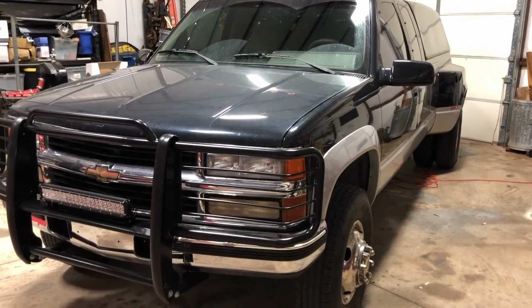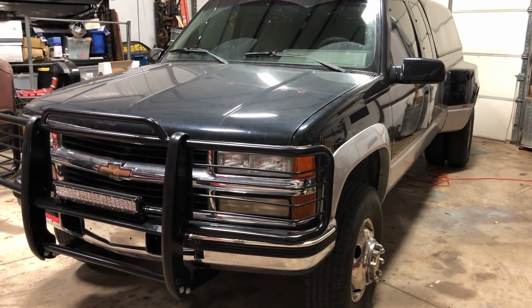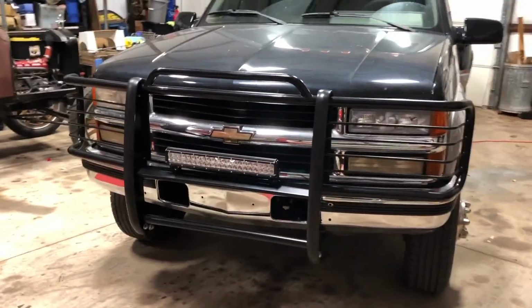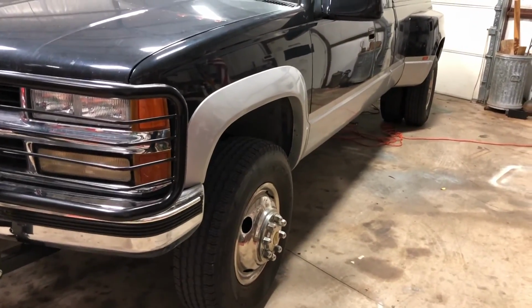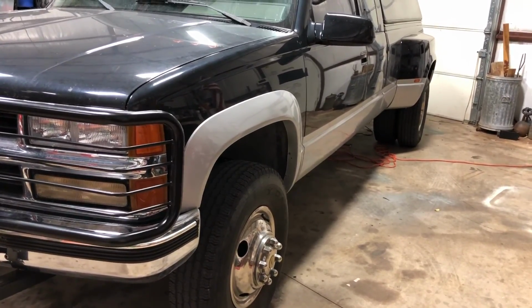All right, guys, next day, and got a lot of progress done today. A few things here and there. Got the brush guard on. Got the front light bar on. Went ahead and cranked up the lift about another 1.5 inches. So now it is really nice and level.